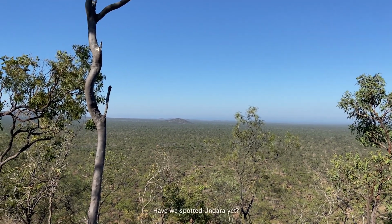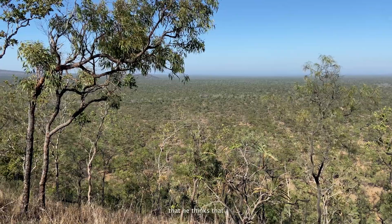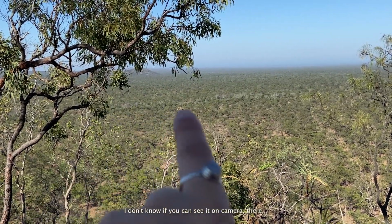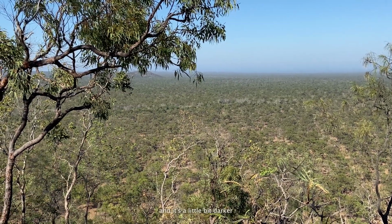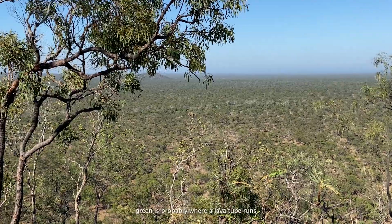Have we spotted Undara yet? No. So Rowan's just pointed out to me that he thinks that this little section, I don't know if you can see it on camera there, that's got slightly thicker vegetation and it's a little bit darker green, is probably where a lava tube runs through the landscape.